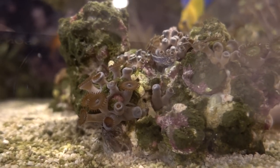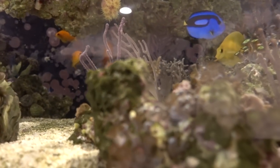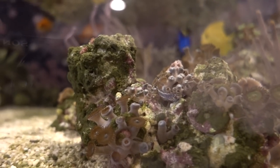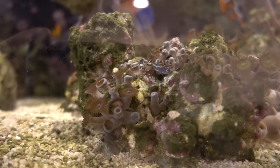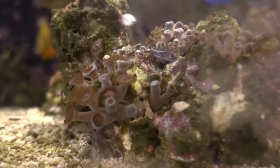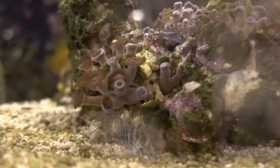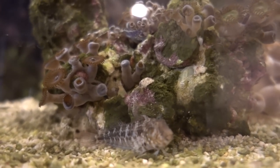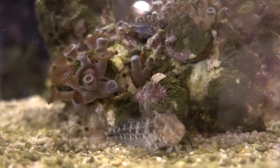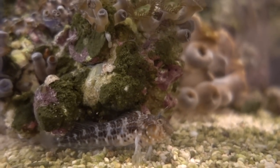But the problem with the copperband, as much as I want one, is that I do have a clam right there, and in the future I do plan to add more clams as well. That makes me a little bit nervous about adding the copperband, because clam is on the menu. Some people say it's totally fine to keep a copperband in a reef with giant clams, but it's just kind of risky. Okay, the blenny just picked at something, I'm not sure what. I'm just waiting to see if he happens to come upon an Aiptasia, and it'll be amazing if I can actually catch him eating one.